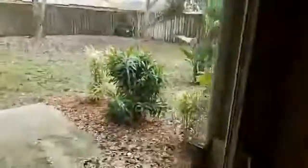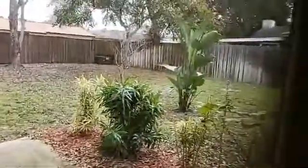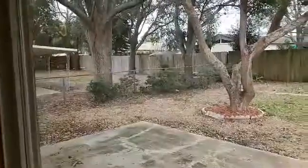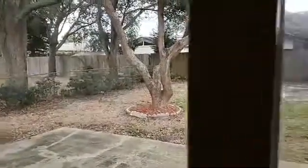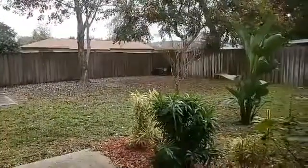Oh, I forgot to show you guys. Come on over here. One of the best things about this house, besides the beautiful curtain. Here's the backyard. It's got a little garden. This backyard is pretty cool. It's a very, very nice backyard. And your neighbors are clean. That's good, because the fence is low.